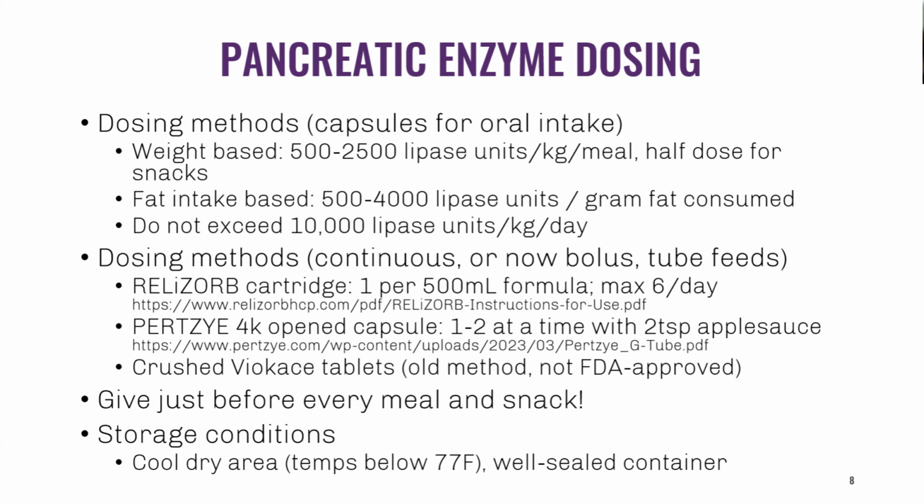The smallest Pertzy capsules can be opened and 1 to 2 mixed with applesauce and then given through a larger bore gastrostomy tube prior to feeds. With this method, you would have to redose for longer feeds, as enzymes are still only active for approximately 45 minutes after being administered. Crushing the non-enteric-coated Viocase tablets and mixing into the tube feeds prior to administration is an older method and not FDA approved.